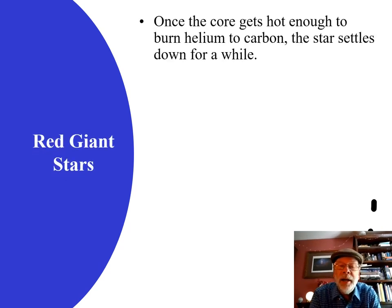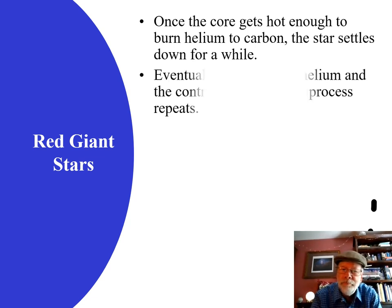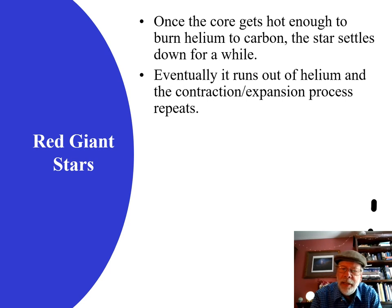Once the core gets hot enough to burn, when the collapsing core, remember it's getting hotter and hotter and hotter, once it gets hot enough to finally start burning helium, which it burns then into carbon, then the star settles down for a while. It starts seeming almost like it's having a normal life again, but it can't last. Eventually, it runs out of helium, and the contraction-expansion process repeats.